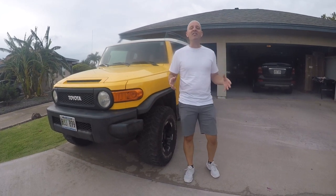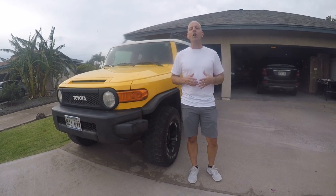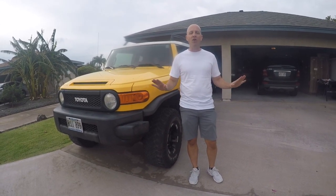The 2007 Toyota FJ Cruiser is arguably the single finest all-around sport utility of all time.